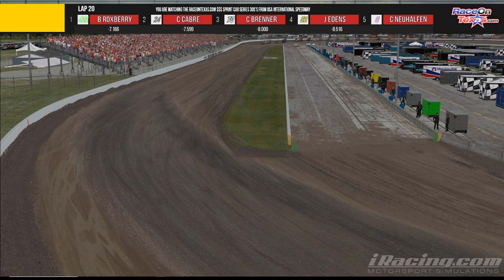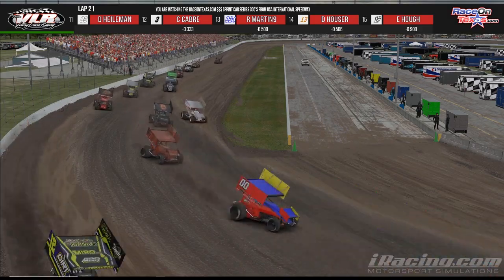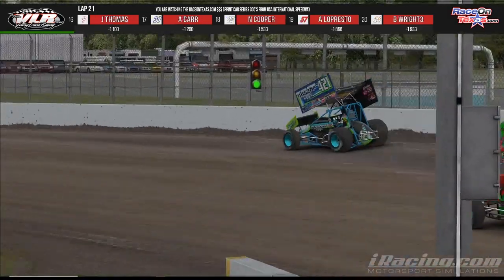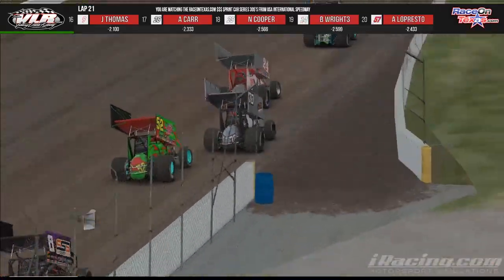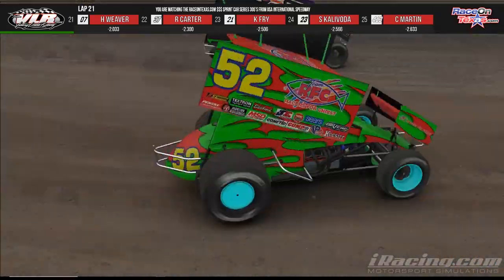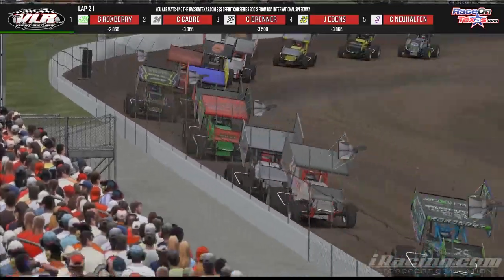Off of turn 4. Green flag, indeed green flag. We are back underway. 8 laps to go. Here for Brendan Roxbury, your leader in the 421. And just like that, James Edens to the bottom of the racetrack. Going to try to put a move on Chris Brenner for third. Edens wants that podium spot very badly as he tucks back in the line. We come into turn number 3, back to the top of the racetrack. Roxbury still leads the field through turns 3 and 4.